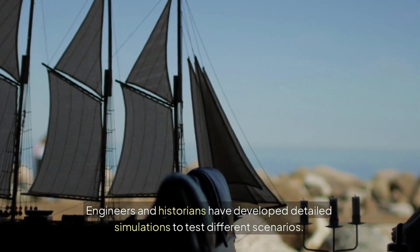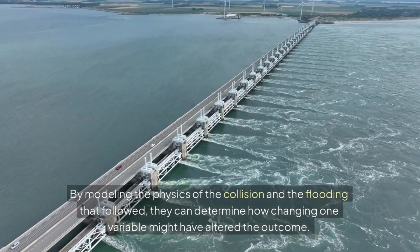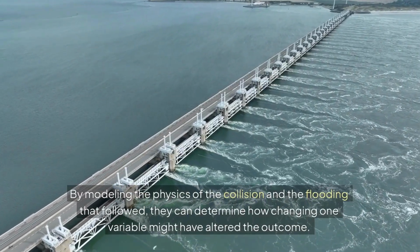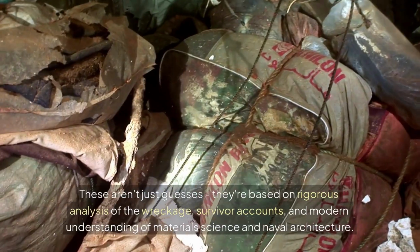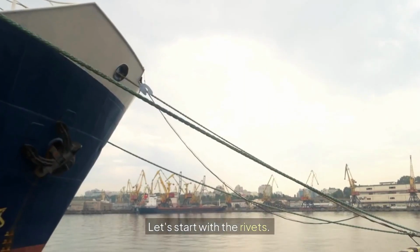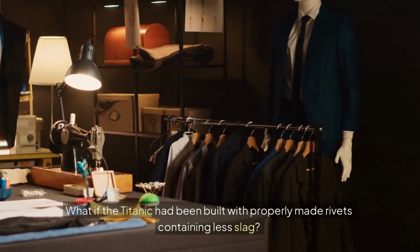Engineers and historians have developed detailed simulations to test different scenarios. By modeling the physics of the collision and the flooding that followed, they can determine how changing one variable might have altered the outcome. These aren't just guesses. They're based on rigorous analysis of the wreckage, survivor accounts, and modern understanding of materials science and naval architecture. Let's start with the rivets.